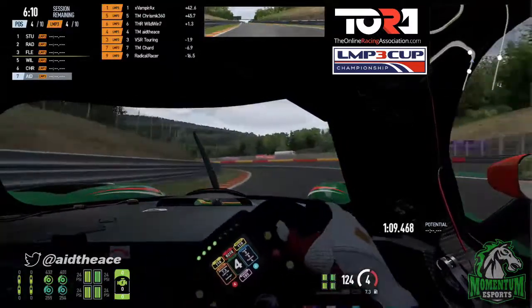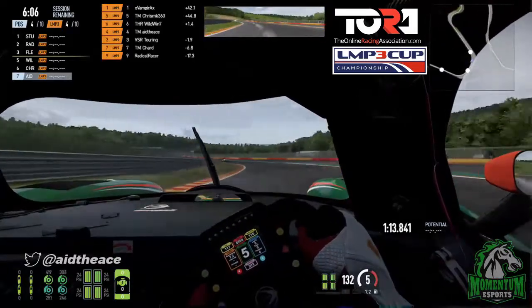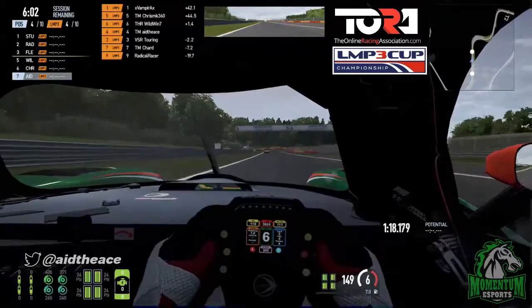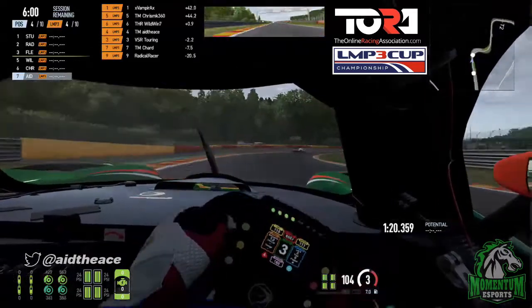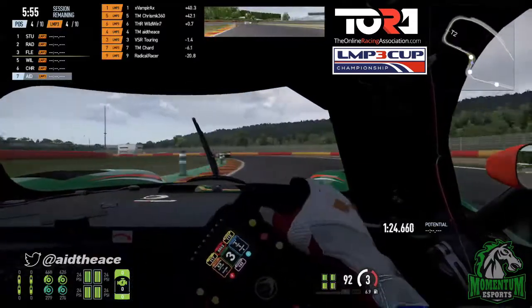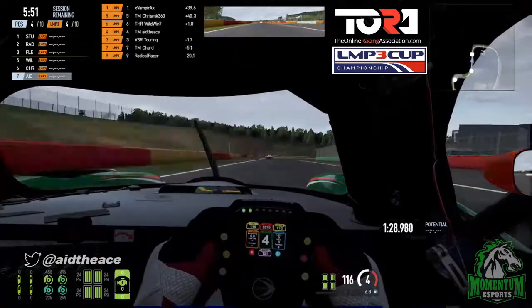Into Pouhon, flick it down one gear, pin the throttle again as early as you possibly can. Don't run out too wide because you're going to shorten the line through the corner. And then here, spot your braking point under the bridge, nail it down to third gear, hit the brakes hard, let it roll, dabble of power, off the power again, back on the power again. Don't run out too wide.